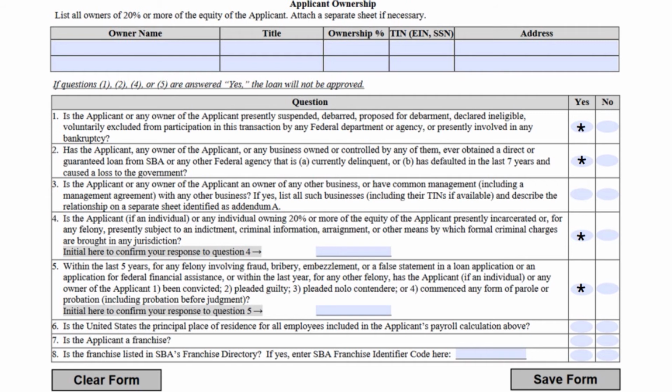Question number 4: is the applicant, if an individual, or an individual owning 20% or more of the equity of the applicant, presently incarcerated or, for any felony, presently subject to an indictment, criminal information, arraignment, or other means by which formal criminal charges are brought in any jurisdiction? You need to initial on line 4 to confirm your response. The government wants to make sure that you've read it and you are basically okay with it.